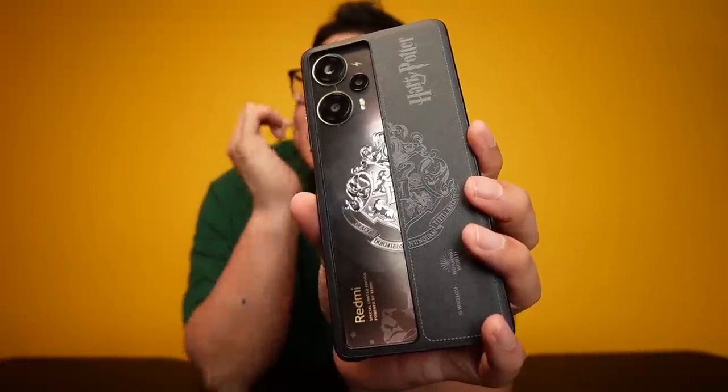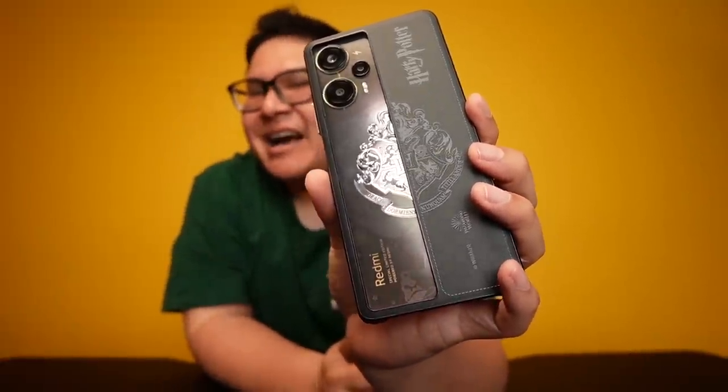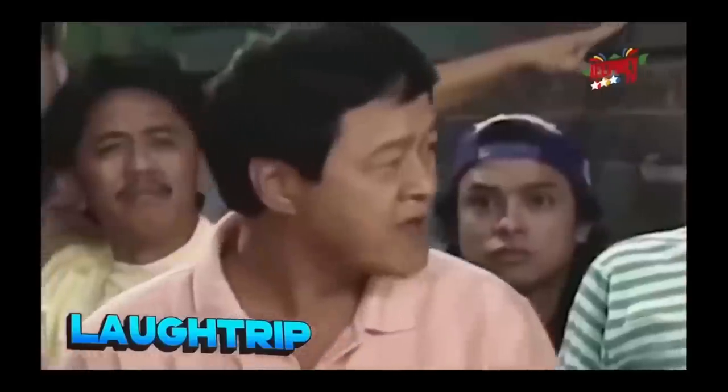But I highly doubt na gagamitin mo to if collector ka. I will not recommend it. All I can say is, the box, the phone? Because of the box and the phone, 50 points for Gryffindor.